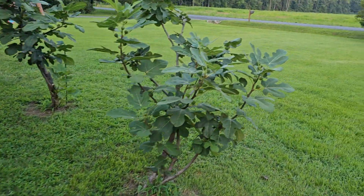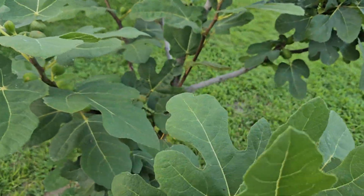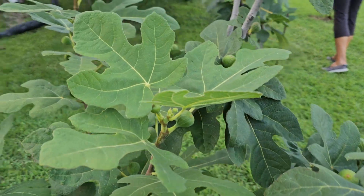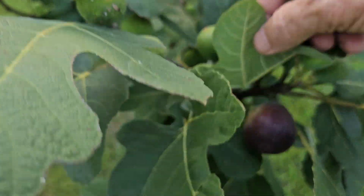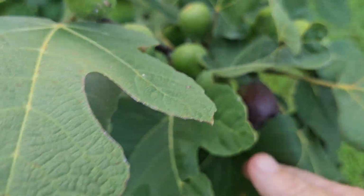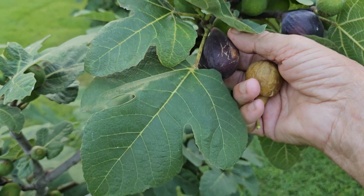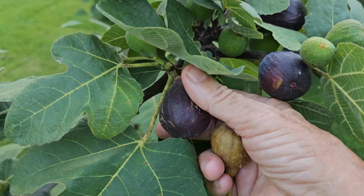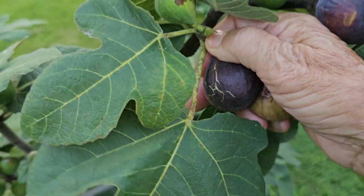And my Malta Black is getting ripe, but it's not really. I just ate 2 of these a little while ago, but they are getting ripe, but they're not all getting ripe at once, right now, fortunately. So it gives me a little bit of a break. Let's open this one up.